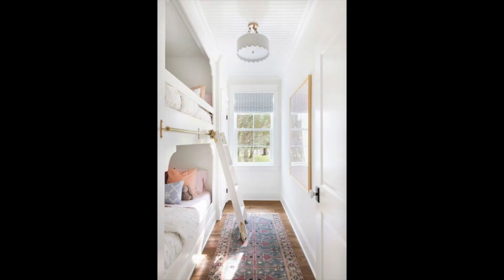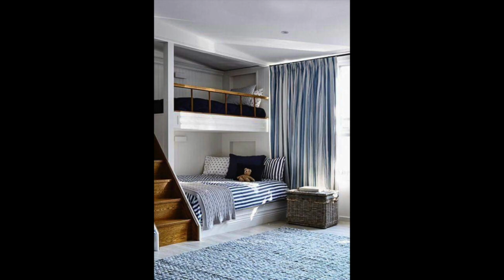And then lastly is when you start getting into true built-in beds that require some type of custom construction. So this is a really great solution in this really skinny bedroom. They got these 2 built-in bunk beds. It looks fantastic with that gold rod and the ladder. And then I love this one that's also built in, and it has the actual wooden stairs going up. That is very cute with that architectural element.